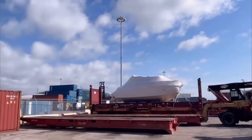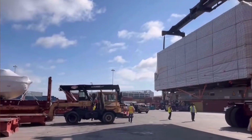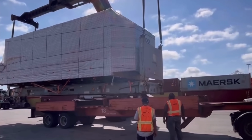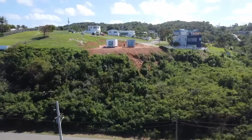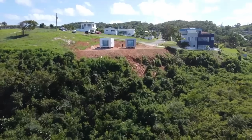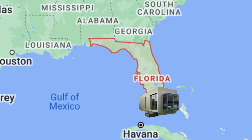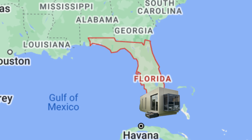Just imagine my delight when I was scrolling Instagram the other day and came across a video of what I believe is the first Q in the continental United States. Sure, they landed a couple of their homes over in Puerto Rico, but this one is in Florida, more specifically Miami, one of the most requested geographic regions in the comments. So it's a big deal.